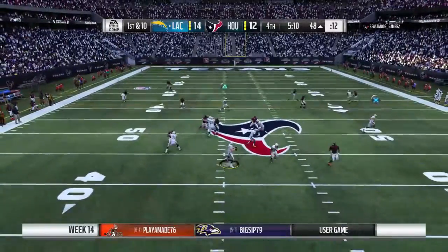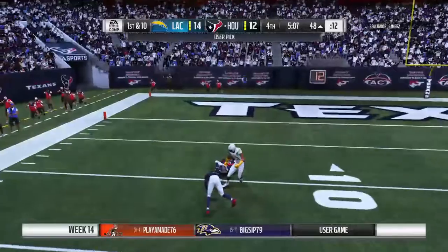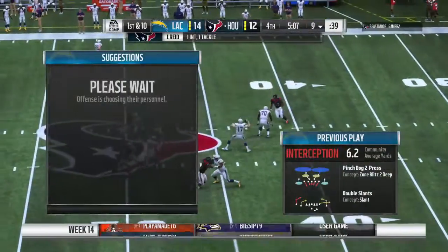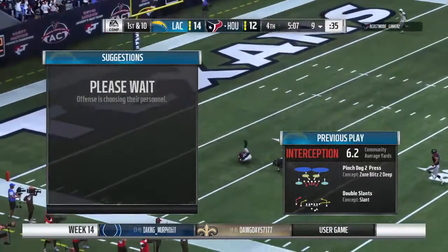The first down throw here for Rivers. He's going to look for Allen now on the deep ball. And look at this, they get the turnover they needed. It's intercepted. Picked up by Justin Reed. He was trying to get that one to Allen that time.